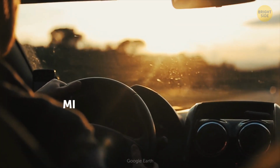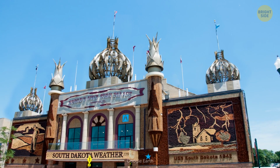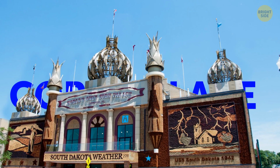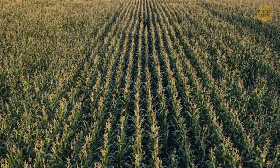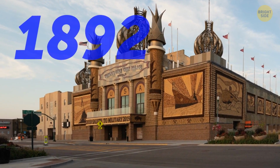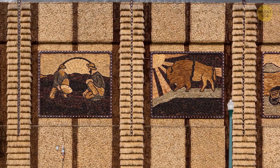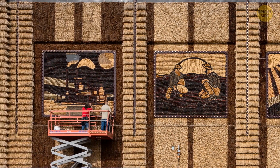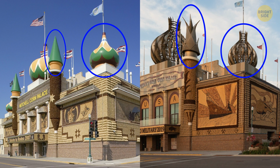If you ever find yourself in Mitchell, South Dakota, be sure not to miss out on their key tourist attraction, the Corn Palace. The locals have always been so proud of prairie gold that they first built a palace out of corn back in 1892 to prove to the rest of the world how fertile their lands are. What you can see now is the rebuilt version. Every year, they put new corn in 13 shades to form new beautiful murals.